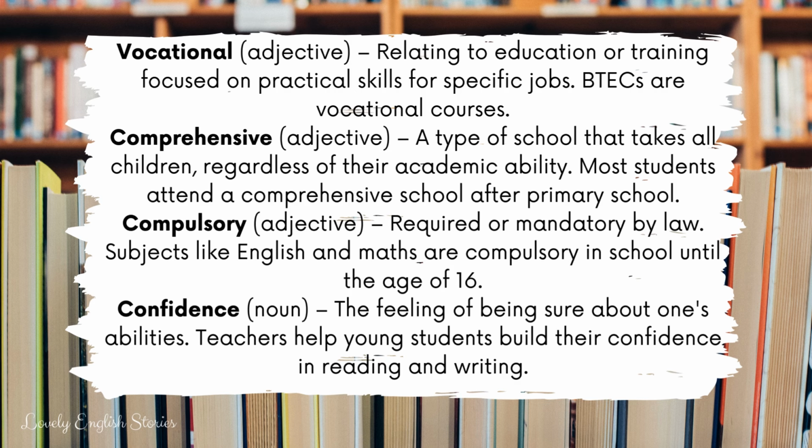Comprehensive. This is a type of school that takes all children regardless of their academic ability. Most students attend a comprehensive school after primary school. Compulsory. Compulsory means it is required or mandatory by law. You have to do it.